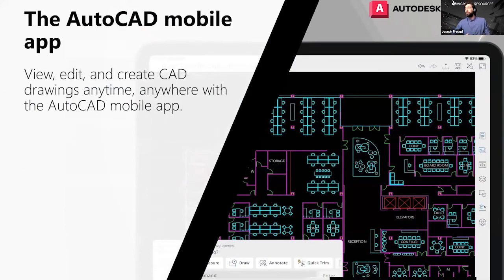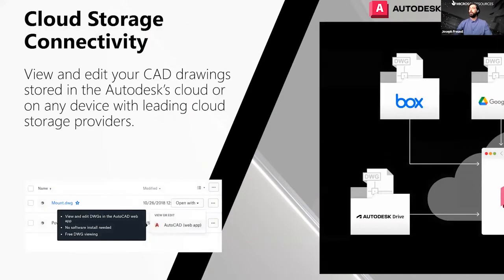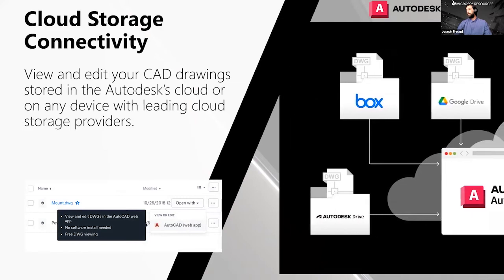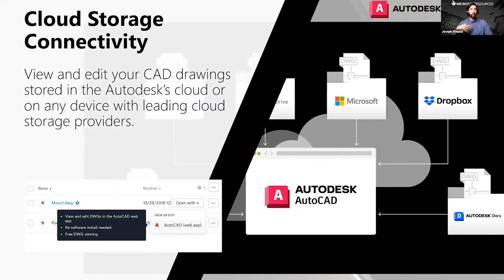In addition to the web app, you've got the mobile app. So if you have an iPad or iPhone or Android device, you can access your design files from here as well. So again, pretty much anywhere you have an internet connection, you can get access to those design files. Now, as I mentioned with the AutoCAD Web App, you can connect many different cloud storage platforms into it. So whether it's Box, Google Drive, OneDrive, Dropbox, or whether you store all of your design files on Autodesk Docs, you can have access to those from the AutoCAD Web App.